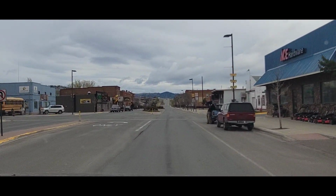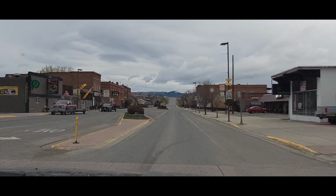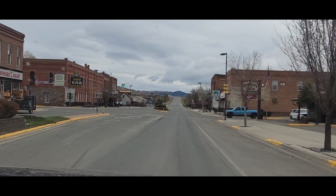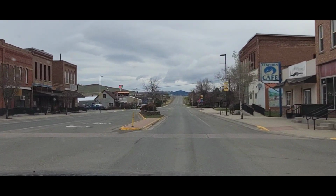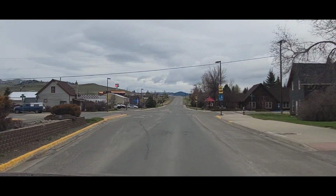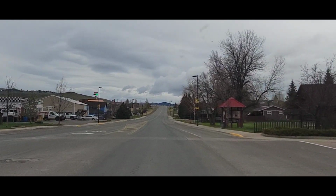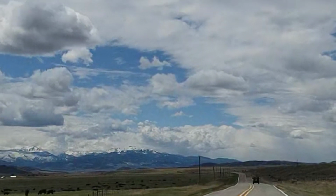I just wanted to finish this by showing you Boulder, Montana. I'm going to do a full-length video on Boulder. We just discovered a great sweet shop. They have homemade cookies and all that good fattening stuff. I had a breakfast burrito, which was delicious. So this'll kind of wrap things up. This is Boulder, Montana, just the main street. And I'll show you a few more mountain scenes as we conclude this.